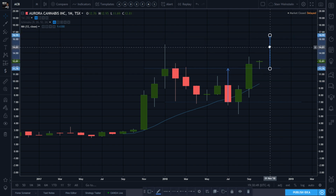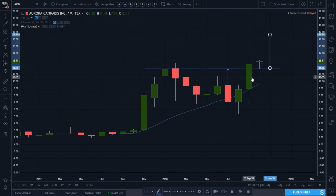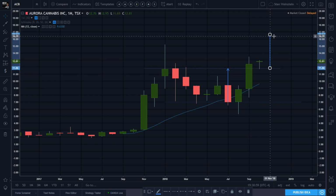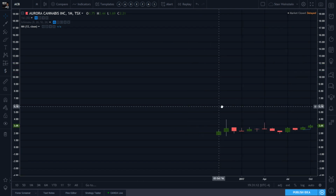And right now we have a move all the way close to $17. Confirmed last month, that's the move with that close above 11.83, and right now we should be on target to 16.80, 16.90, close to 17. And that's how you like it. Nice base.